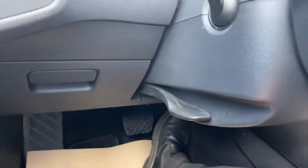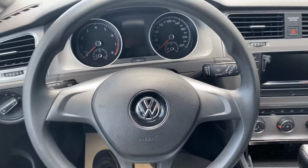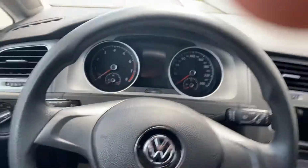Once we're in, there is a little lever down on the side here. You just pull this down and that frees up the steering wheel so it can move in and out, up and down as well too. Get some life in it.